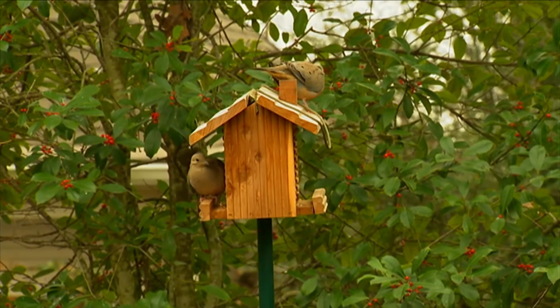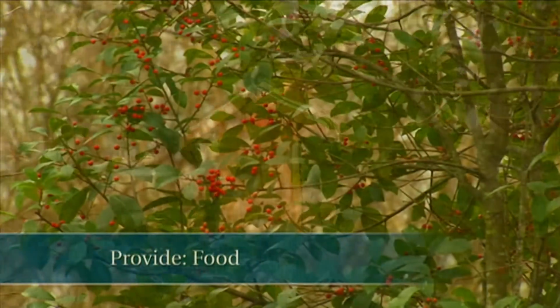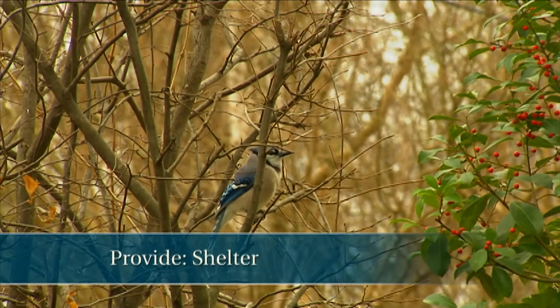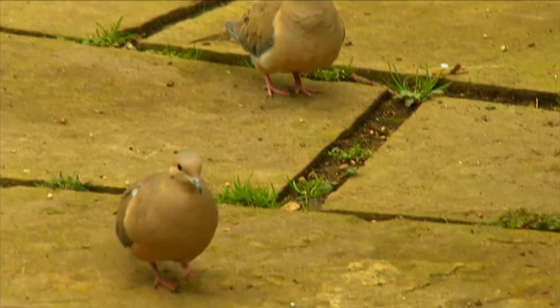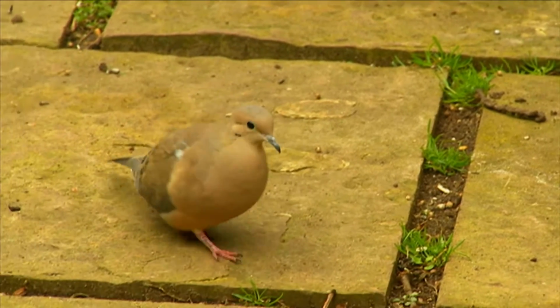basis, there are 4 things that you need to provide. That's food, water, shelter, and also a place to nest. And you can provide those 4 things in both a natural way and in a supplemental way.